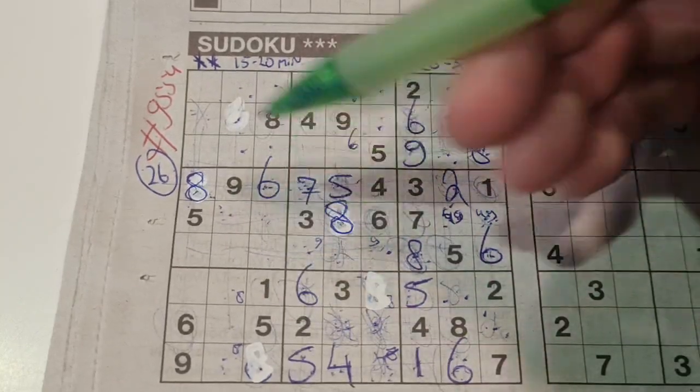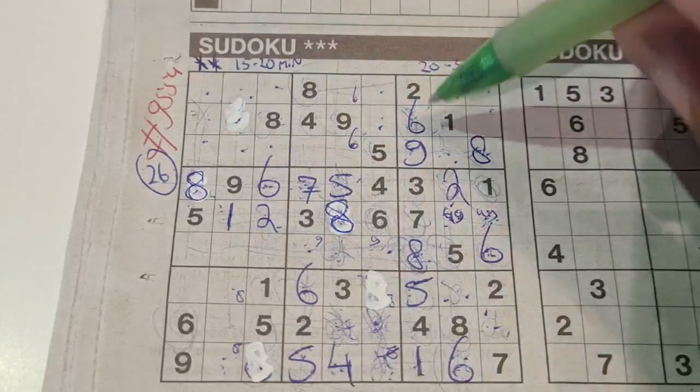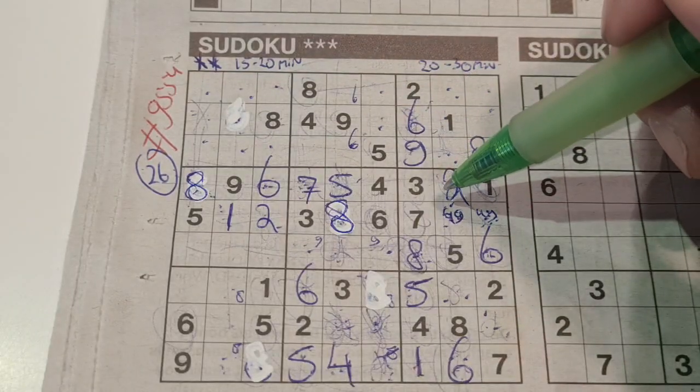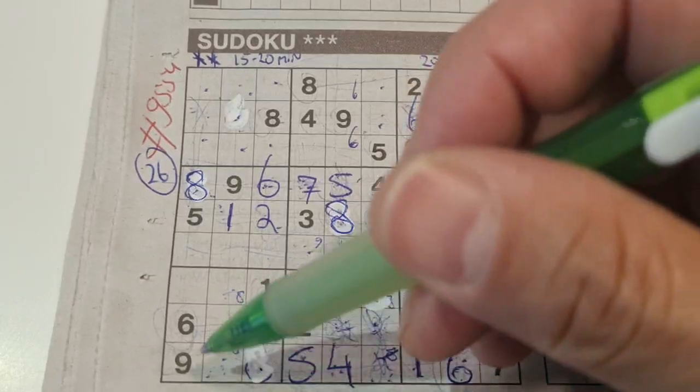We have a 1 in the third column, no 1 there. 1 should be here and the 2 goes there. 1, 1. 2 in this row, 2 in the row below. So last row, the only 2 places left, 2 should be here or there.